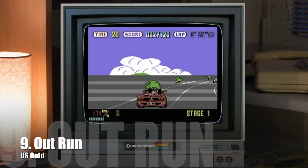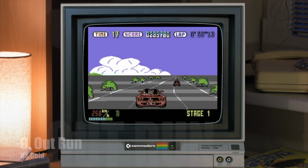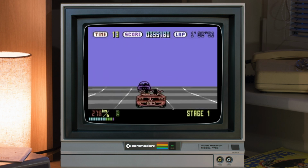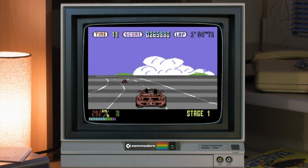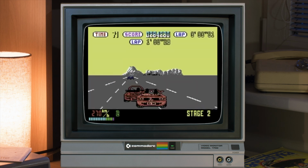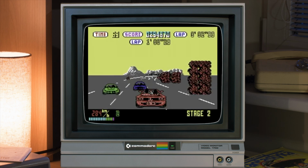In 9th, we've got Outrun. Now, there's going to be some puzzled faces out there, and I get it, okay? Nowadays, looking back, I can see that Outrun wasn't a particularly great conversion. However, back then, I just had a lot more imagination. I thought the music was class in this game. It's a game that I really used to enjoy playing.